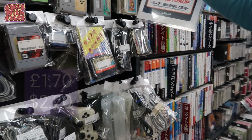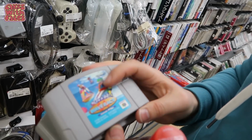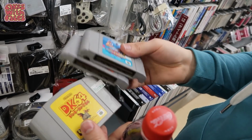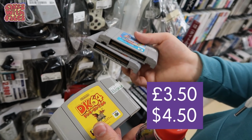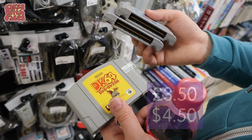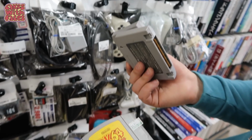That's pretty cheap. But I've seen other things, like I'm sure I've seen Wave Race, which is quite a classic-style game, and DK64, for considerably more. It's 500 yen here. Yeah, I think certain places just charge more because they know people will buy those things, so it does seem to be the case here.